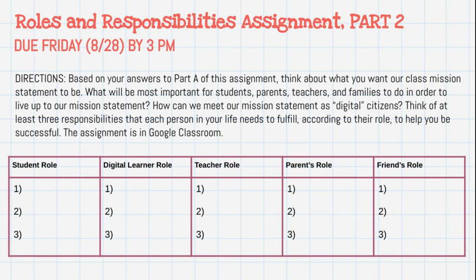Okay, so in other words, let me rephrase that because that was kind of jumbled together what I was trying to say. I want you to answer those 4 questions in part 1. And once you have that, I want you to come over here and figure out 3 things that you think are the role of a student. 3 things you think are the roles of digital learners, like we are right now, the virtual learners, okay? 3 responsibilities that go into a teacher's role, 3 for parents and 3 for your friends.